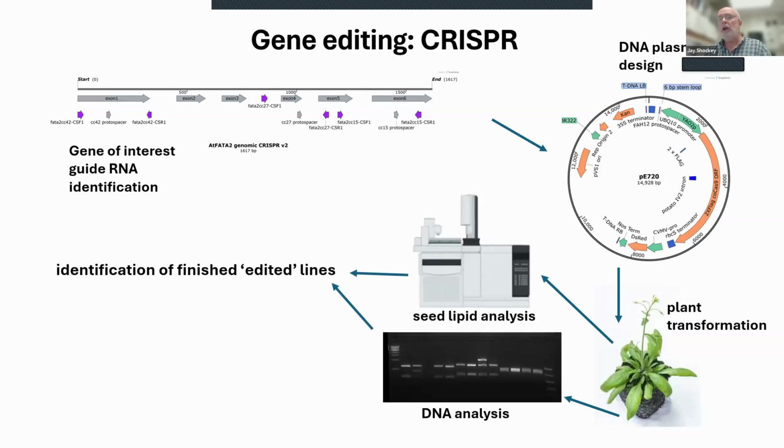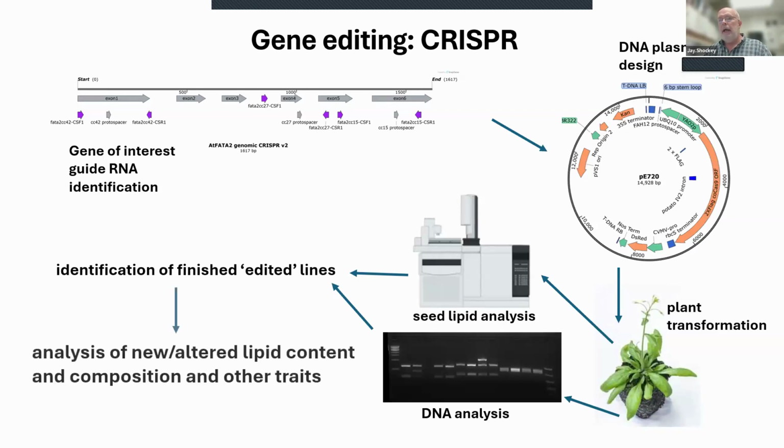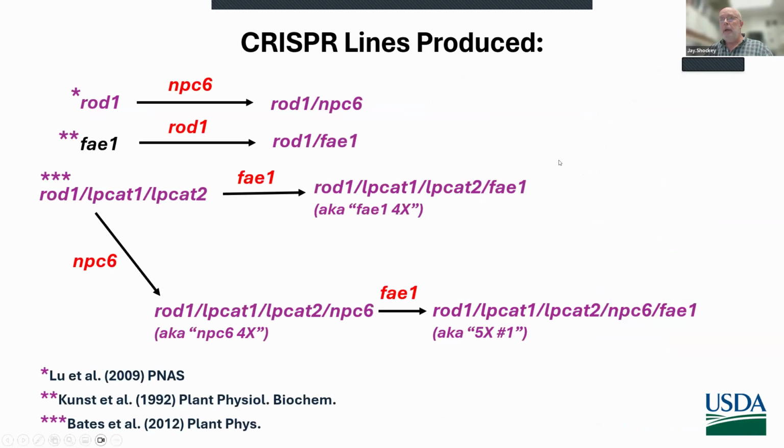We've completely mutated all copies of this gene in the genome throughout the plant so that now there will be a loss of function for the enzyme that would have come from that gene. And we can now begin to look at these lines to study changes in their composition or content of lipids and to look at other traits that are present in them.